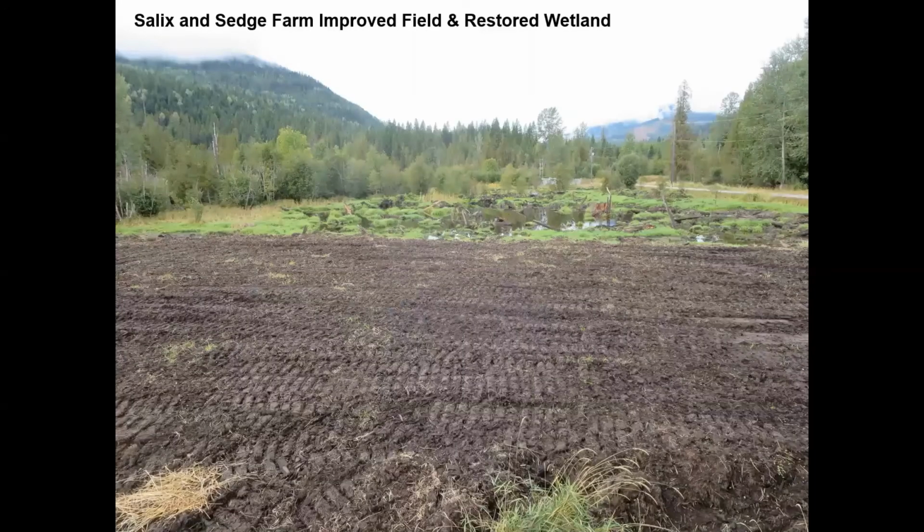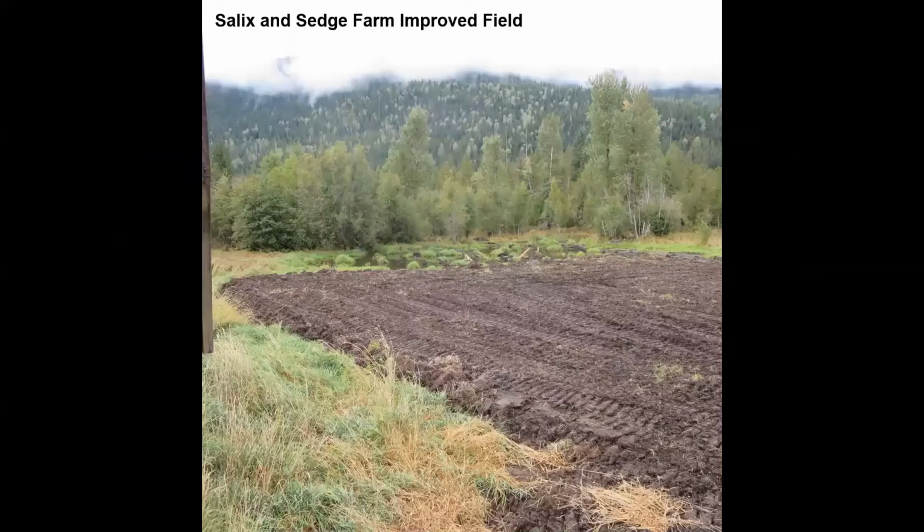What did we do with the soil that was removed? Here's one of the fields that was raised in elevation for farming. And this field was raised almost 1 meter in elevation. Now, everyone is pleased with the results, and I think it's a real win-win. The farmer gets valuable land for farming and valuable wetlands for watching wildlife.